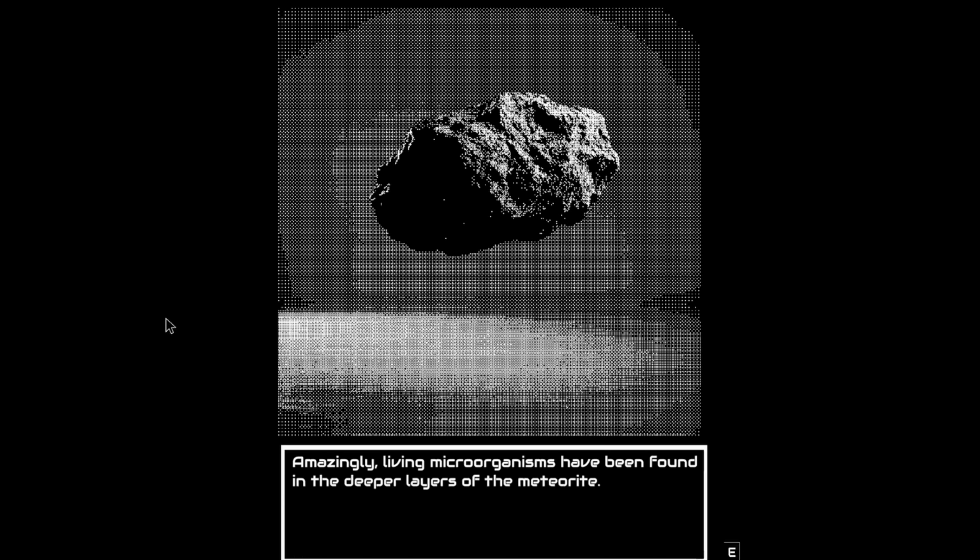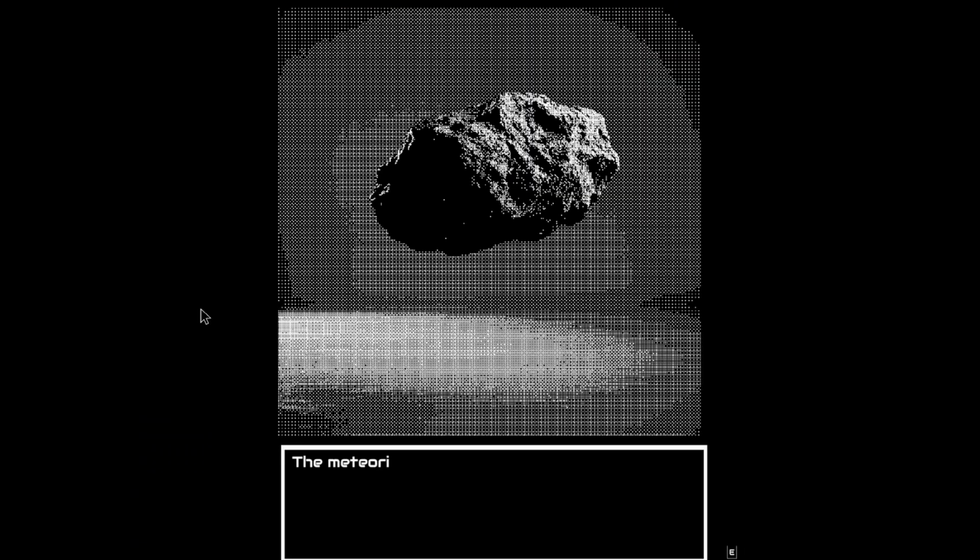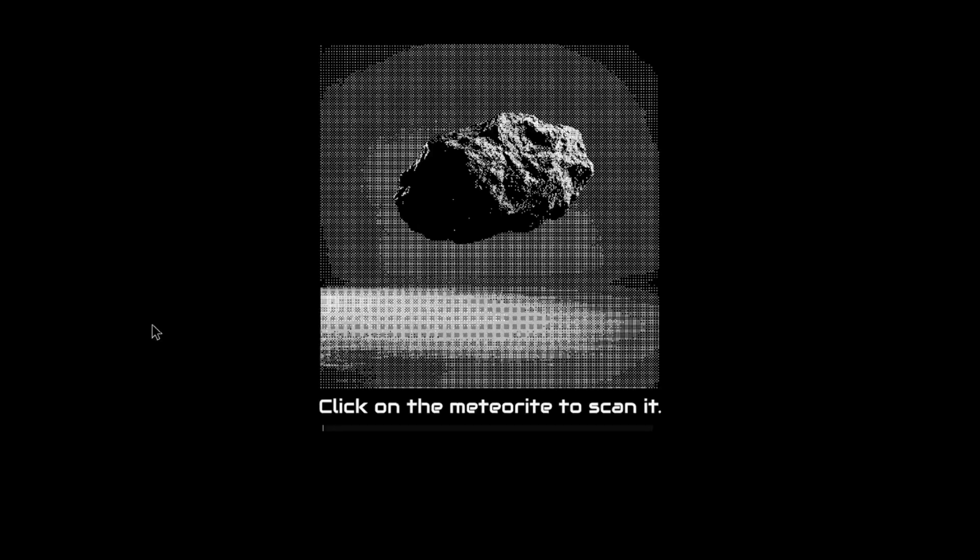Amazingly, living microorganisms have been found in the deeper layers of the meteorite. Wonderful. Aliens. Alien! That's what aliens are! Alien! They do alien things! Things that are... alien! The meteorite is getting warmer and warmer. It's not just a space rock.